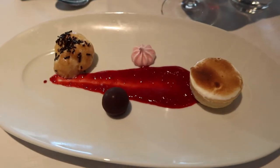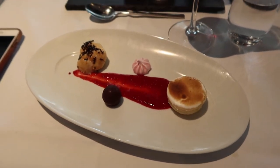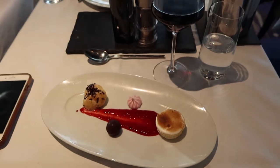Before dessert, all the crew came out for us to show our appreciation for the wonderful cruise we had this past week. For dessert, I had a profiterole and a lemon meringue tart. The dinner itself was so good.